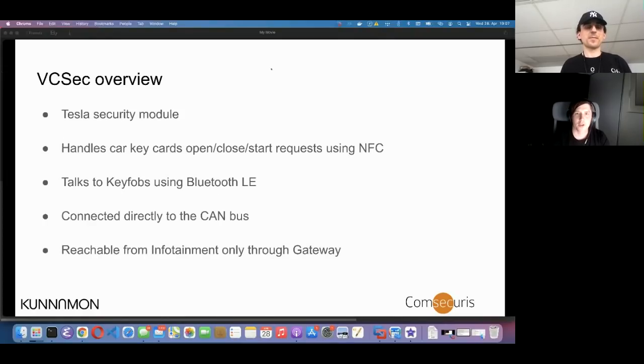Now I'm going to give you a short overview of the VCSec. The VCSec is a Tesla security module. For example, when you ever drove a Tesla, you get this smart card thingy to open the car, and when you are inside the car, you place it between the driver's seat and the passenger seat, and then you can drive the car. This works because the card is using NFC to talk to the VCSec. Another option to drive the car are the so-called key fobs that are using Bluetooth LE to communicate with the VCSec. And the VCSec is directly connected to the CAN bus.